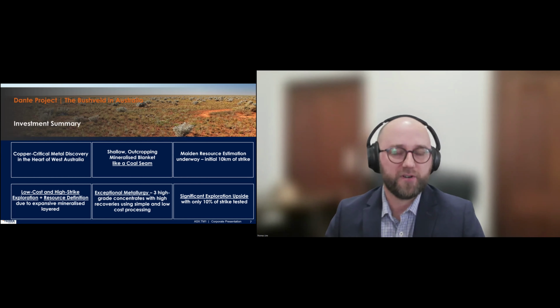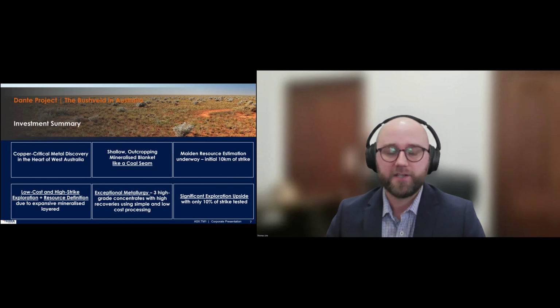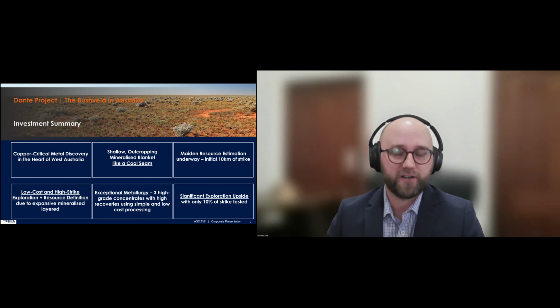The mineralization is very shallow. It is outcropping over 80 kilometers of strike across the project, and it's much like a coal seam. So it's very, very simple exploration. It's very low-risk exploration. We simply roll the drill rig up to the outcrop and we drill. And so far, we essentially have not missed. Our strike rate with drilling is very, very high.